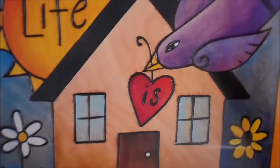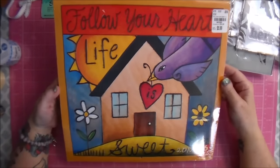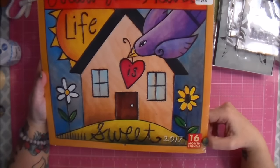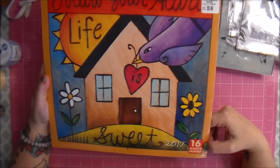And we're almost done. I had to get this calendar, you guys. Look how cute this is. Follow Your Heart, Life, and down here it says Sweet, 2017. It's a 16-month calendar. Is that so cute? Oh, I love it.